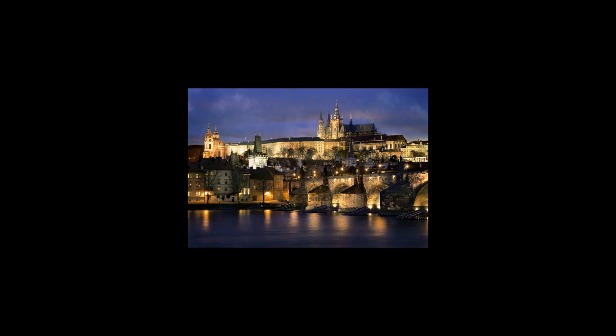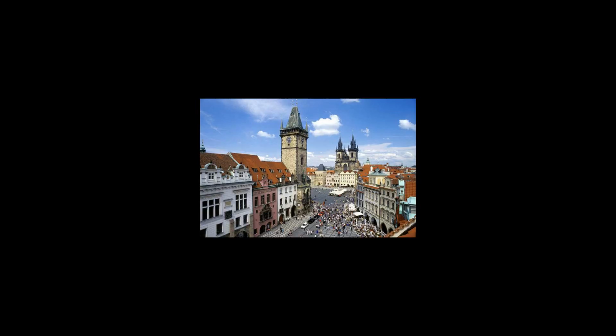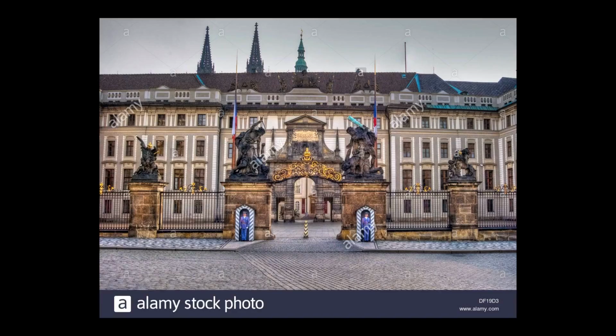In 1485, King Ladislaus II Jagiellon began to rebuild the castle. The massive Vladislav Hall, built by Benedict Ried, was added to the royal palace. New defense towers were also built on the north side of the castle. A large fire in 1541 destroyed large parts of the castle. Under the Habsburgs, some new buildings in Renaissance style were added. Ferdinand I built the Belvedere as a summer palace for his wife Anne.